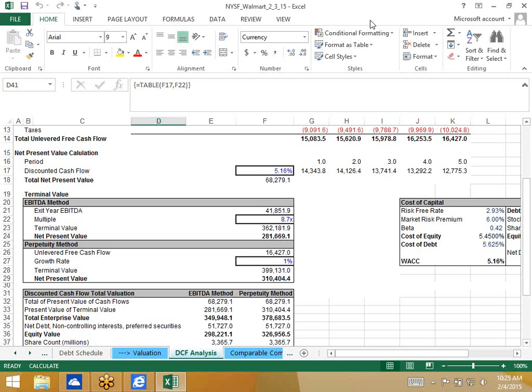If you recall, we are thinking about valuing Walmart using the three common methods: comparable company analysis, discounted cash flow analysis, precedent transaction analysis. So we don't have time to do the whole comp analysis in 30 minutes. It's going to take a couple of days, so let's do PPAs, get that out of the way.